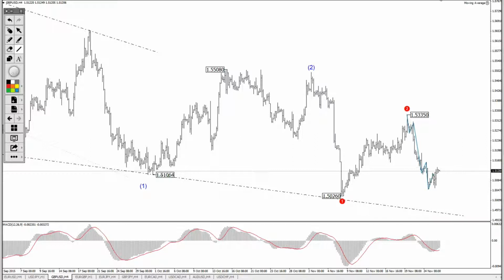And then there is a corrective looking structure which may have already ended, or we are in for one more move higher. We have a limit order here as well, a sell stop order at 150.75, stop loss 151.15, take profit 150. So quite conservative take profit level.